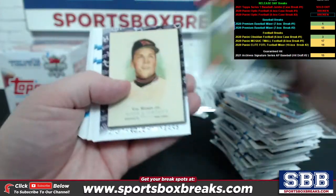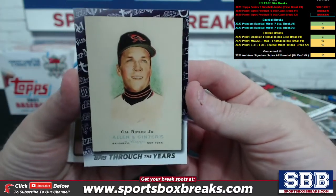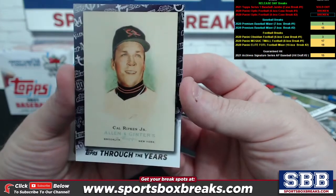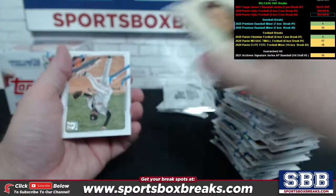Javier Baez, 1986. Got it through the years. That's going to be an Allen and Ginter, a picture of an Allen and Ginter through the years. Orioles.